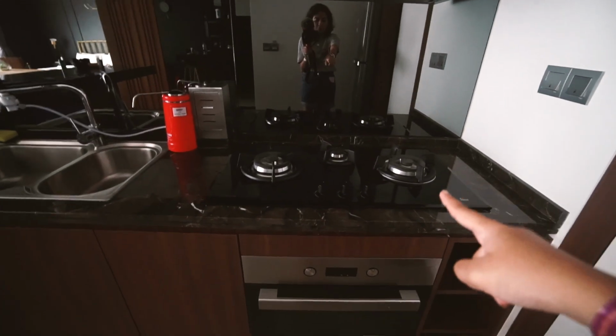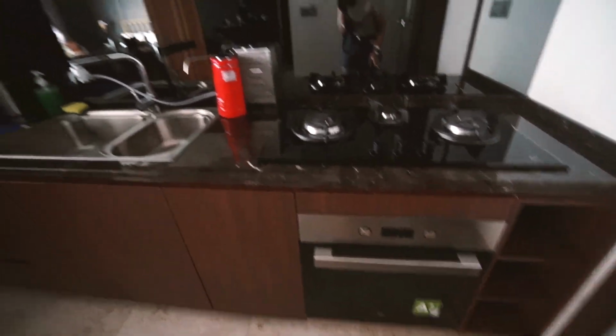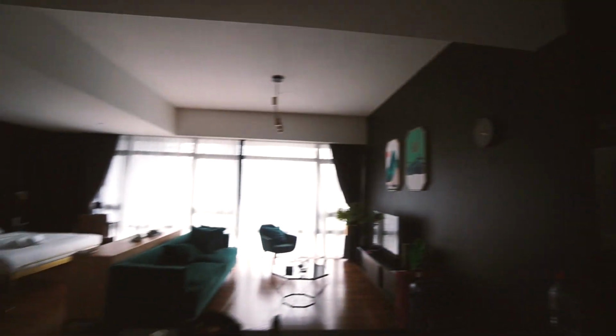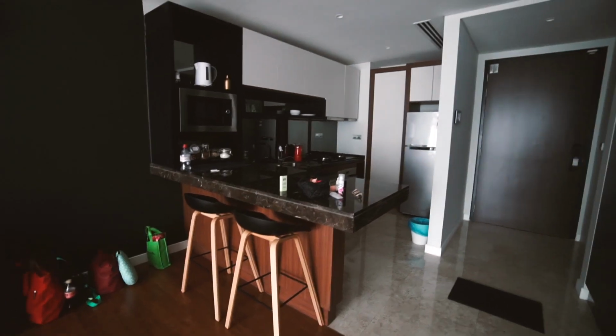Here's the gas stove, and there's also an oven if you want to bake, like a really large oven. The sink, the microwave, and there's a kettle on top also. I'll definitely be using that. This is the kitchen counter where you can have your breakfast or just about any meal.